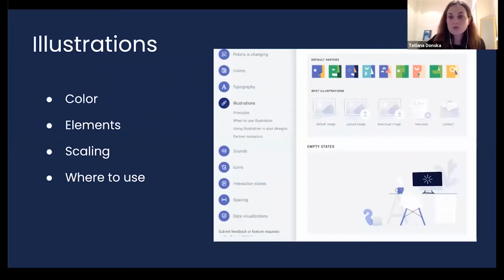Also for illustrations, illustrations actually are great to add some character to a product. So it's always great, before you start, to identify what the colors are, what the most common elements are, and where you are going to use this. So for example, illustrations can be used for empty states in your product.